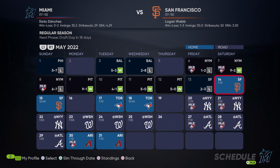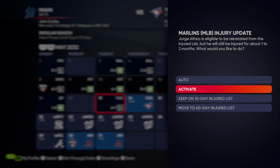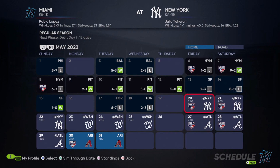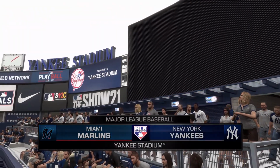We did 4-game sweep the Pirates before losing 2 in a row to the Giants and winning the 3rd game to avoid the sweep. Alfaro is going to be out for 1 to 2 months on this team. So we're going to have some things to look at coming into the coming games. But we're going to get through a date at Yankee Stadium with the New York Yankees. This one on MLB Network.